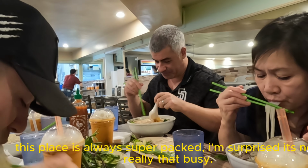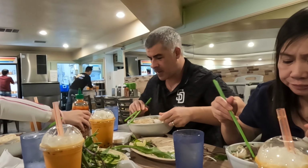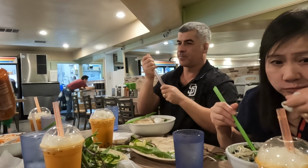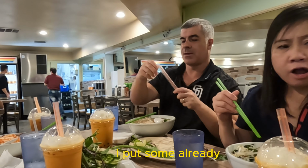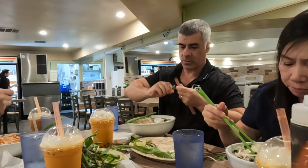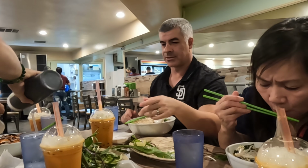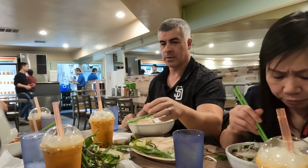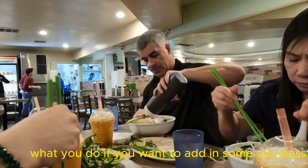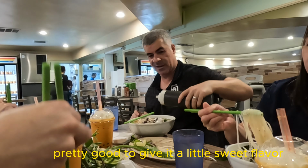The place is always super packed, so today is not really that busy. Surprise. Depending on how much spicy you want to put on that, but this pork sauce is pretty good to give it a little sweet flavor.